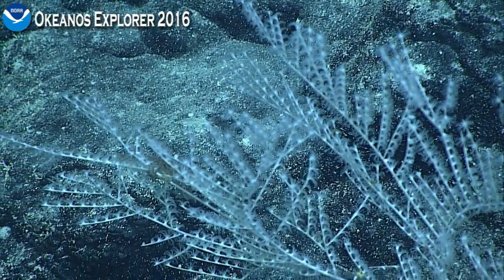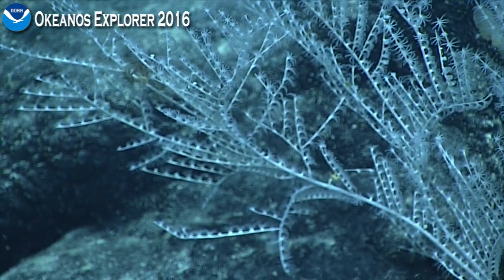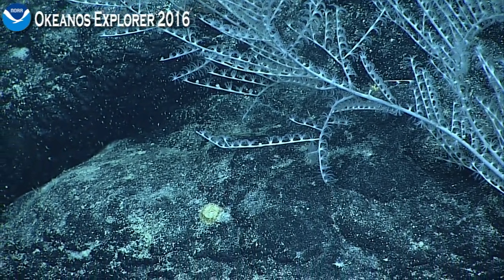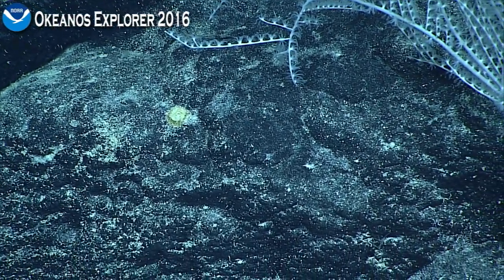So yeah, anything on there? Yeah, there's a little star over there. So that's another Chrysogorgia coral, genus Pleurogorgia.